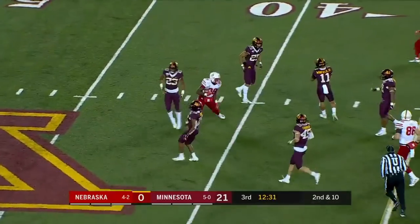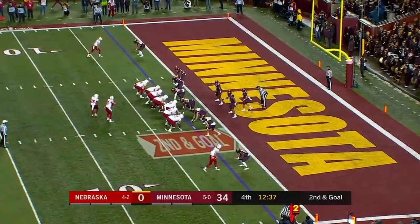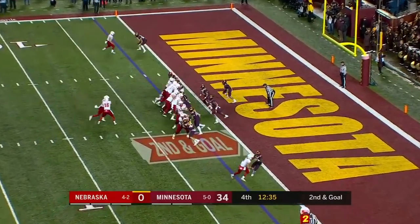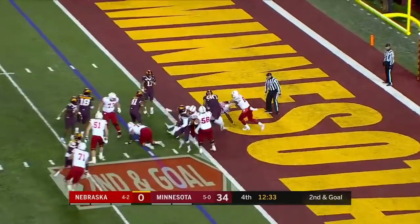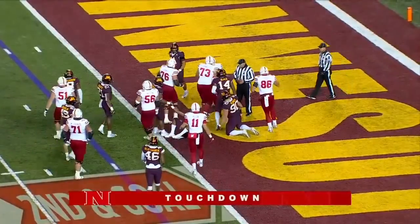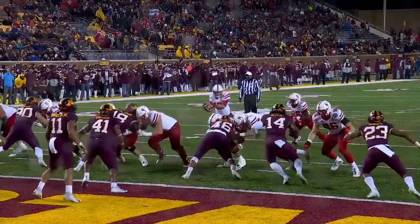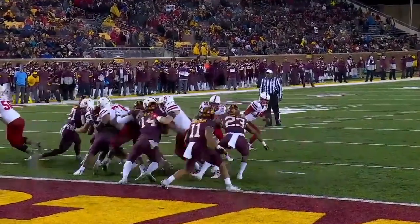Dedrick Mills for a first down, Antoine Winfield. He can feel it. He can sense it. Got to get six. Dedrick Mills, the carry, touchdown. Nebraska finally on the board. The streak is alive. Yes, it is. Husker fans, boy, you just love to see this.